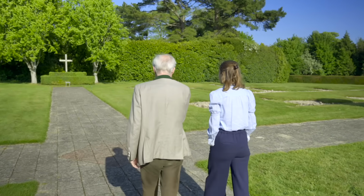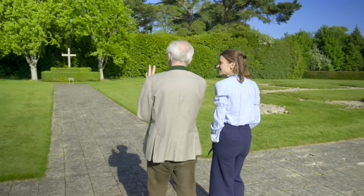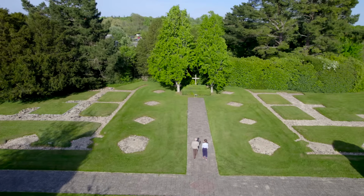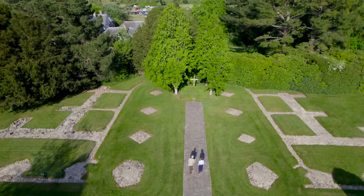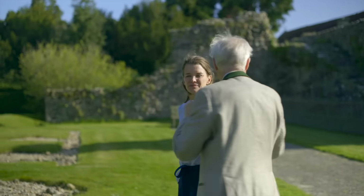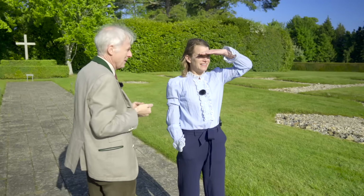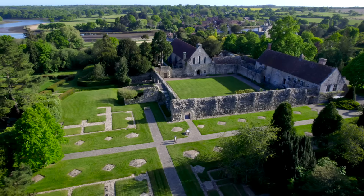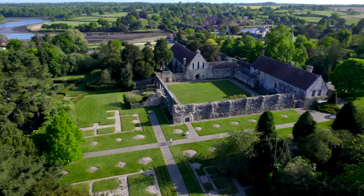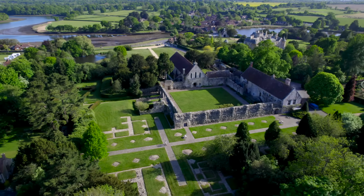Yes. I'm trying to envision it now. It's the vertical dimension where you really have to use your imagination, but it was a big building. And these piles of rubble here indicate where the columns were all the way down that would have held the roof up. Fantastic. Oh my goodness, it is vast. You can see over to what would have been the west door. Yeah, and this wall is all that now survives.